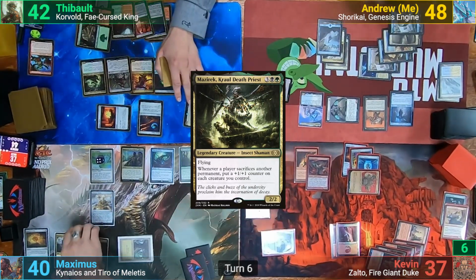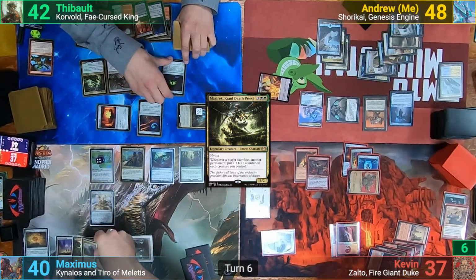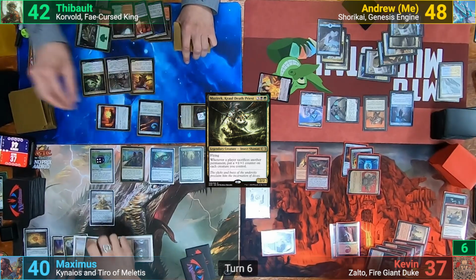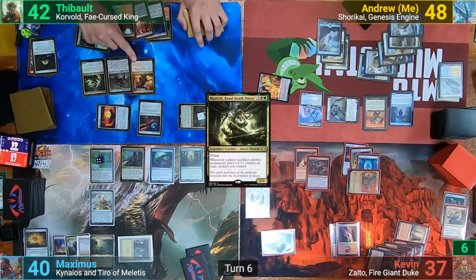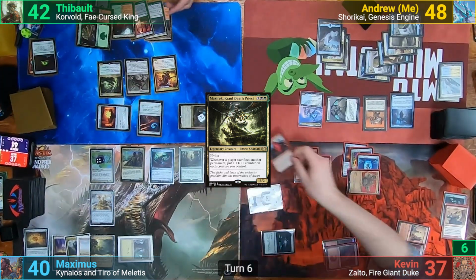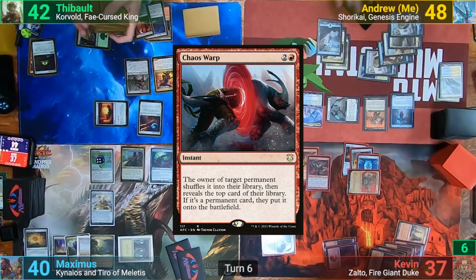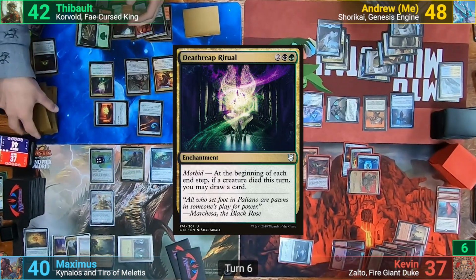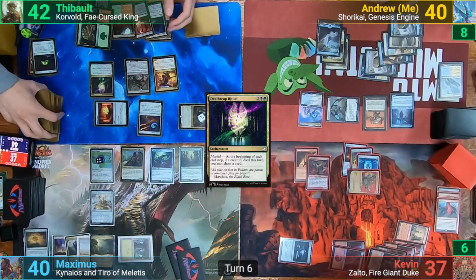He swings Korvold at me, and sacrifices the Witch's Oven, putting an extra +1/+1 counter onto all of his creatures thanks to Mazarek. He gets to put a +1/+1 counter from Korvold's trigger on itself, plus draw a card. Before moving to damage, Kevin responds by casting a Chaos Warp on Mazarek, and this has Thibault shuffling it in and revealing a Deathreap Ritual which comes into play. I then take 8 commander damage.